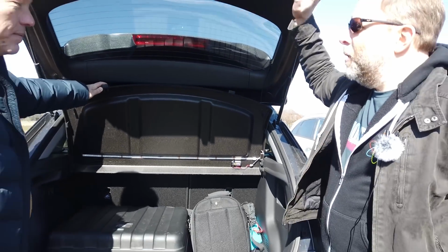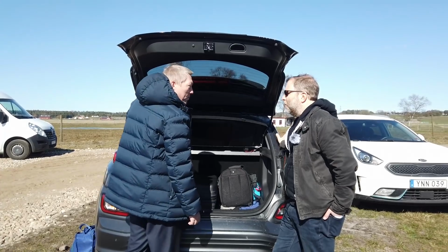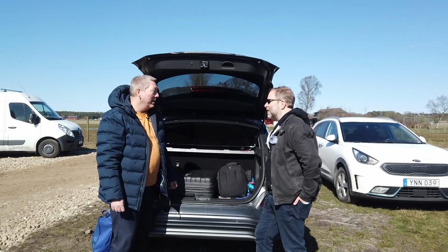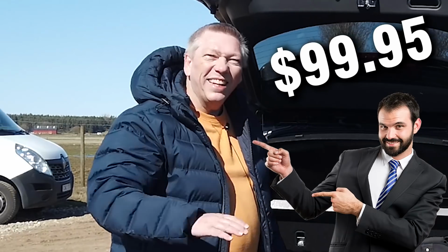Wait, so all you have to do is open up the hatch and then the light turns on automatically? Yeah. You don't even have to think about it, and you don't have to worry about shutting it off. I think we're onto something, Kenneth. We are onto something big here. When we sell it at Home Depot, the retail price will be $99.95.